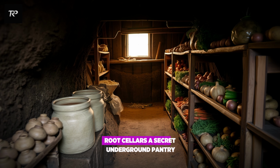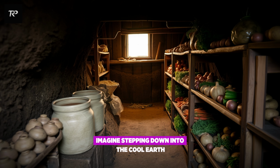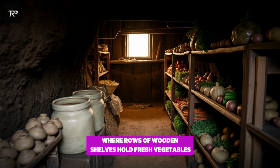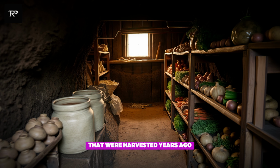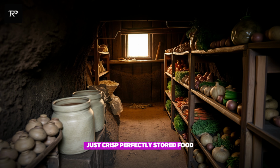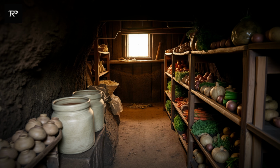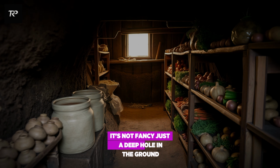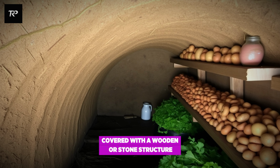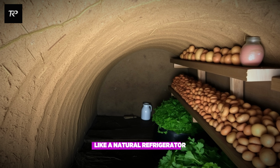Root cellars, a secret underground pantry. Imagine stepping down into the cool earth, where rows of wooden shelves hold fresh vegetables that were harvested years ago. No mold, no rot, just crisp, perfectly stored food. This is the magic of the Amish root cellar. It's not fancy, just a deep hole in the ground, covered with a wooden or stone structure. But it works. The earth keeps everything cool like a natural refrigerator.